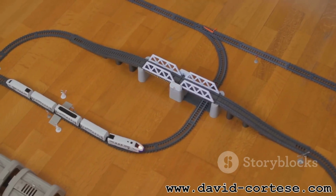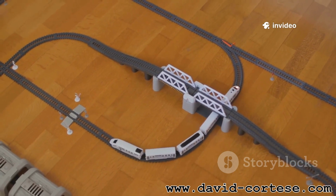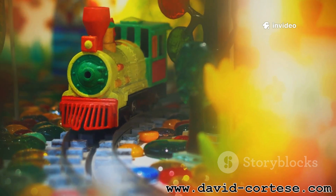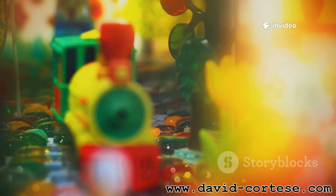If the track is complete, forming a continuous circle, the train, which represents our electrons, can keep going around and around, happily moving along its path. But if there's a break in the track, a missing piece or a derailment, everything stops. The train can't continue its journey. In this analogy, the electrons are the train, constantly moving and carrying energy, and the circuit is their track, providing the pathway for their movement.